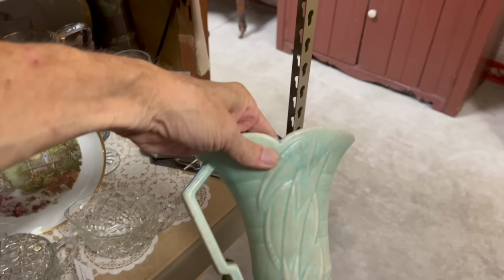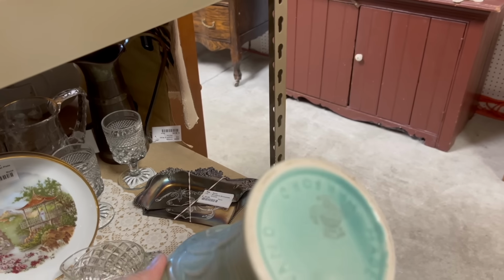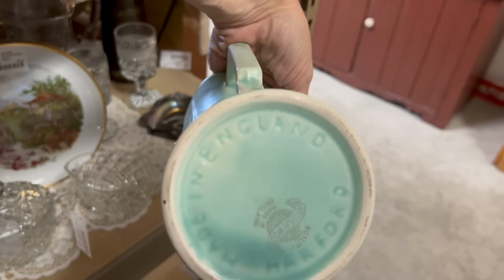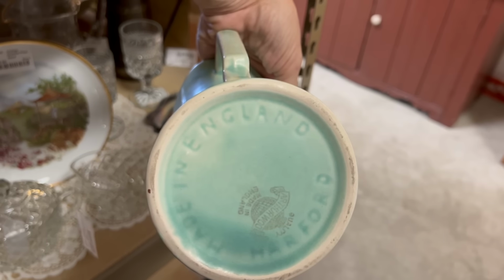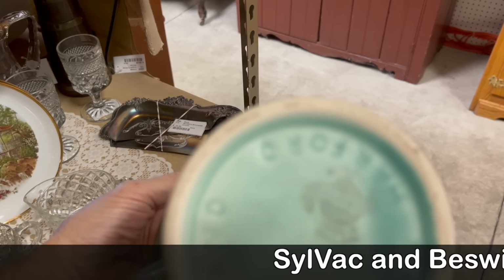This is an English deco piece. Notice the shape of the handle. The English deco seems to be just a little more exaggerated and sometimes a little more squat than some of our American pieces. This is the Harford pattern by the Arthur Wood Company.